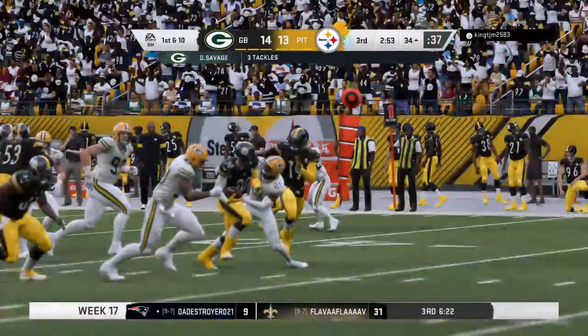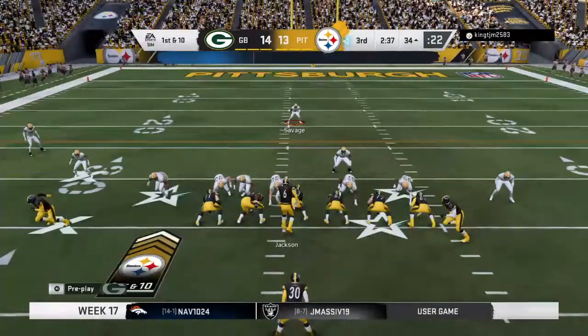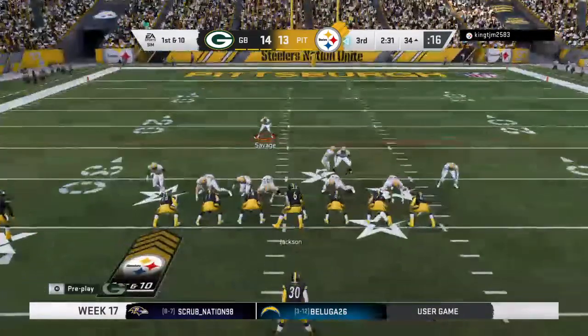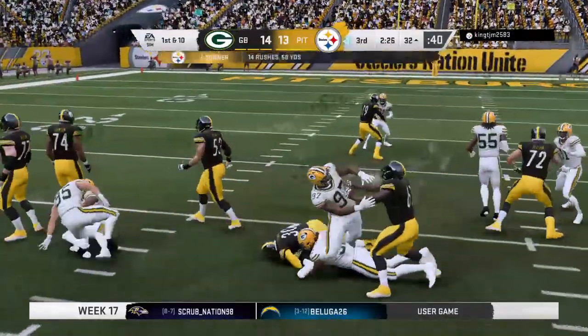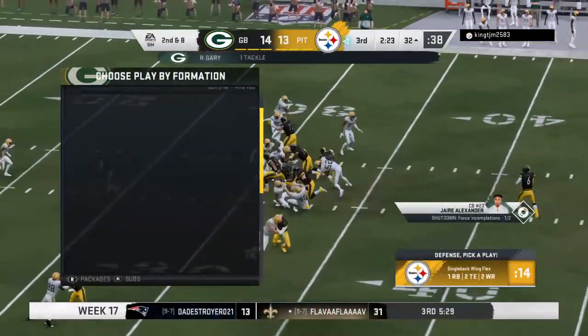12 yards that time at a Pittsburgh first. From the 34 now, here's first and 10. First and 10 at the 34-yard line. Check. Right back to Connor here on first. And he'll get a little over 2, maybe a full 3 down to the 32-yard line.